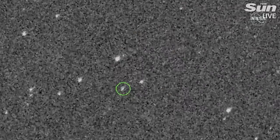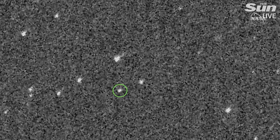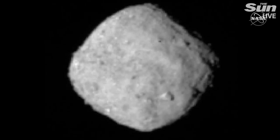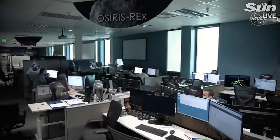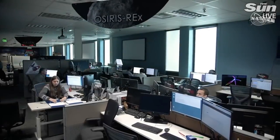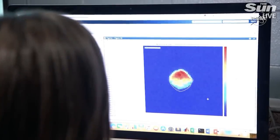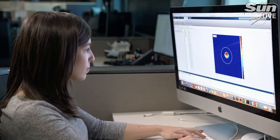Over the past few months, the flight dynamics team has been getting images of the asteroid Bennu, and it started out as just a very small point source in the camera, and it's been getting bigger and bigger and bigger in the field of view. And that's allowed us to perform optical navigation to refine our prediction of the asteroid's orbit and allow us to more precisely navigate and target our approach to the asteroid.